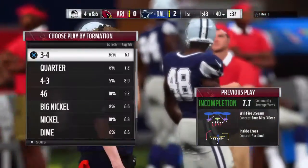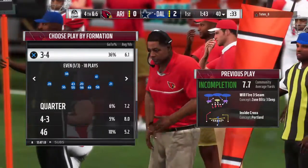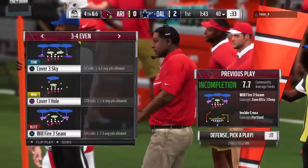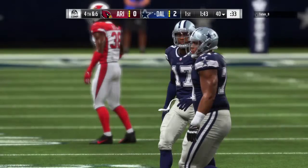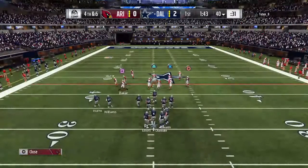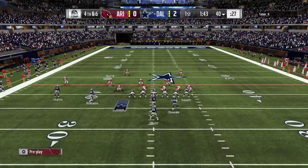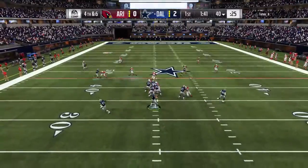And now the 3rd down throw incomplete as well. And he couldn't hang on to it through the contact. Incomplete. Dak and the offense still out there. They are going to go for it. They're indeed going for it.